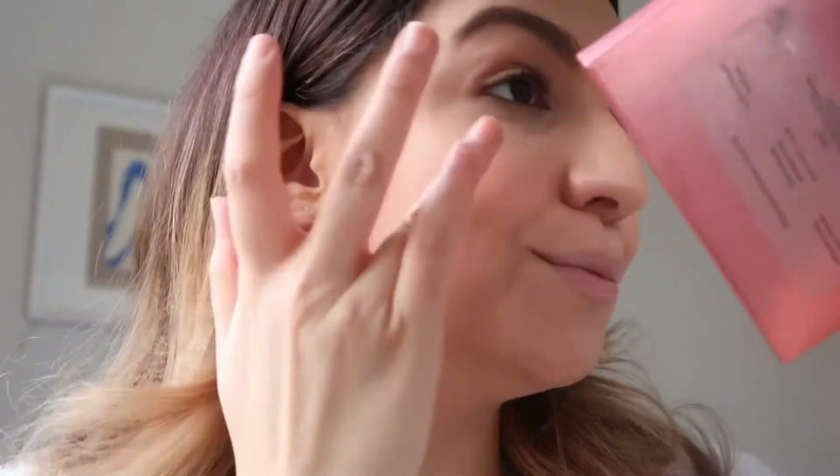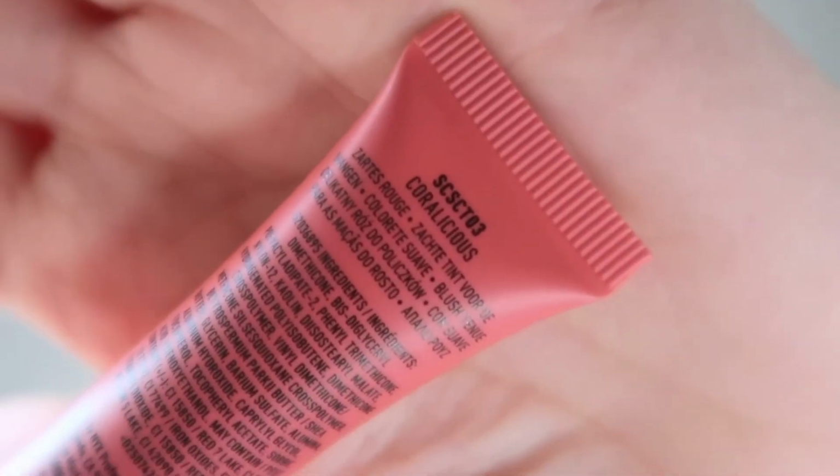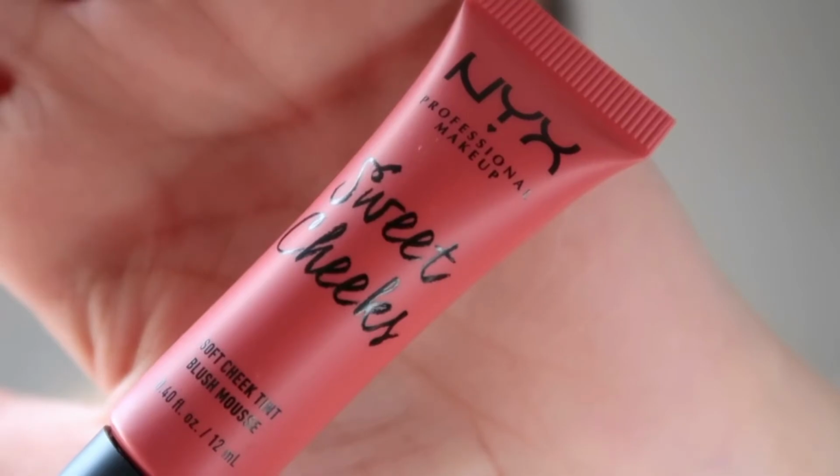Again with the Orgasm palette, I'm just using my hand. I'm just going to put a little bit around. Now I'm going to move on to my blush, and I'm using a cream one from NYX. It's called Sweet Cheeks, and this one is the Soft Cheek Tint. It looks like a lipstick, but I'm just going to put the tiniest amount. But oh, that was too much. Go over it with the foundation brush, and that should be all good.